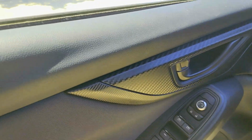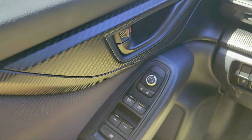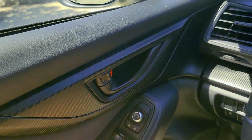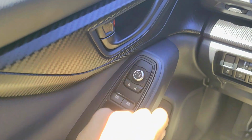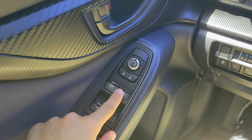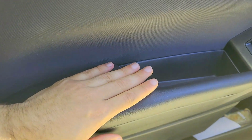Coming over to the door panel, base and premium models will give you this faux carbon fiber plastic accent, a matte black plastic door handle. Limited models will give you a brushed finish here with a chrome metal door handle. Down here you have your mirror controls for your large mirrors with blind spot integration. Lock, unlock. The front two windows are express up down. The rear windows are not. You have a child lockout protector, a handle, a padded armrest that's more of an injection molded plastic.